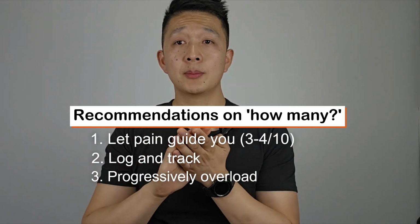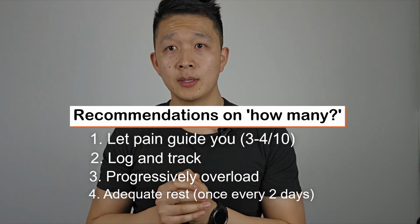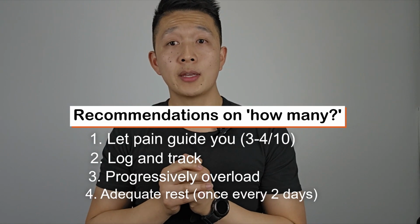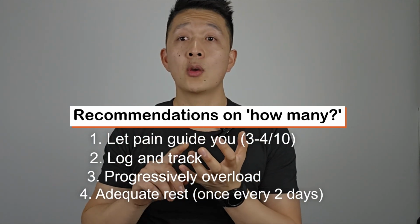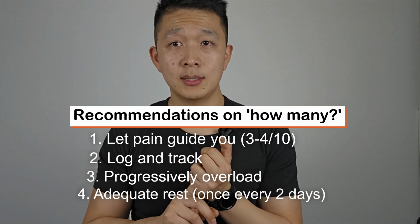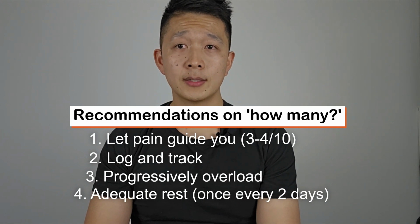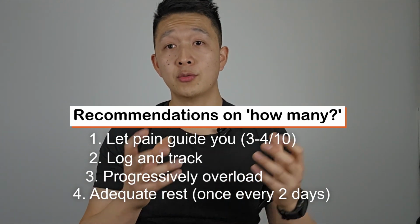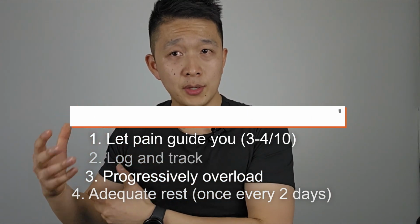And the fourth principle is have adequate rest days in between. For some people, this can be quite a provoking rehab protocol. So what I recommend is once every 2 days is enough. Rest days are important for us to find the right balance between strengthening up the tendon but giving the opportunity to recover and rest so that stress doesn't build up and actually worsen the condition.